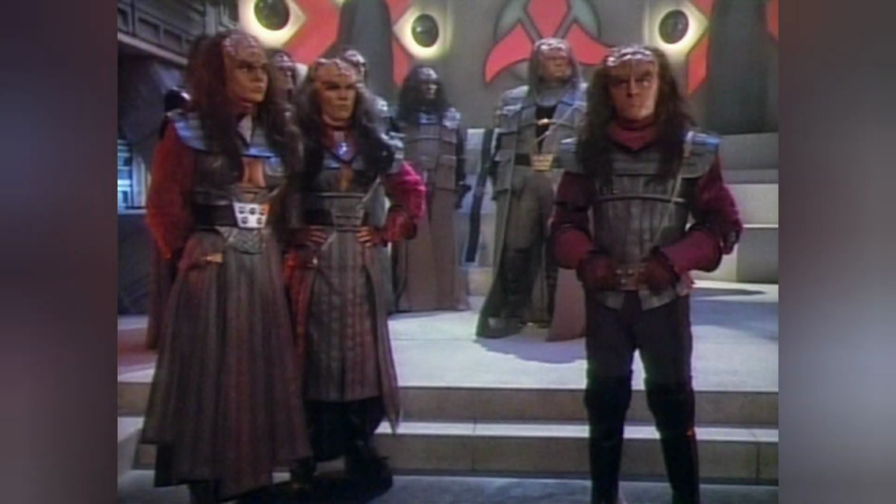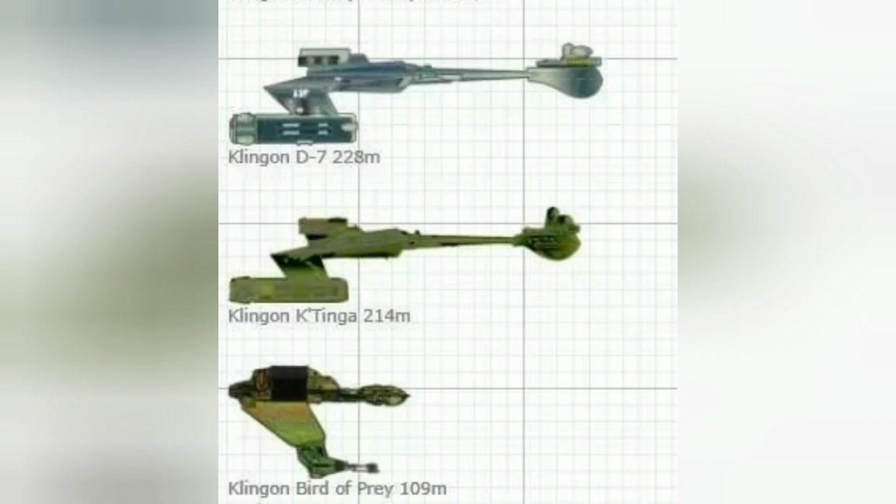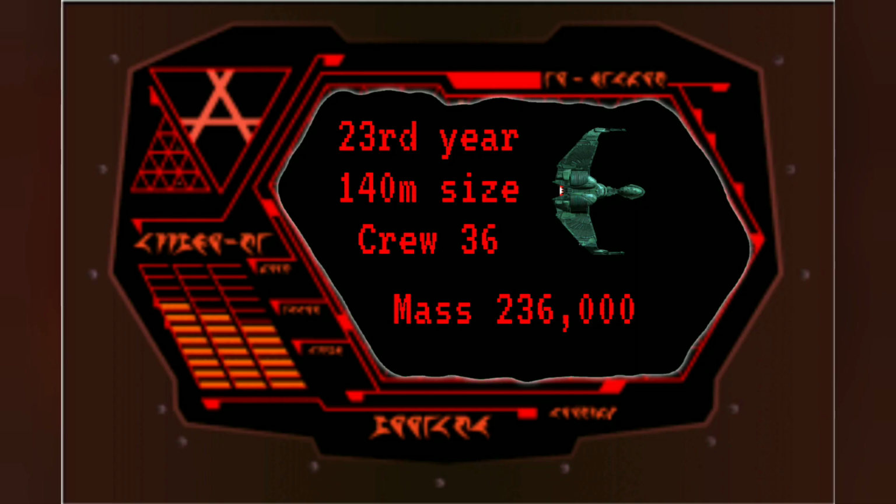So this is my reasoning, and this is my argument why I think the Klingon Bird of Prey was the best ship ever produced by the Klingons, and why I think it saved the Empire. And this is my argument.